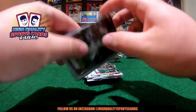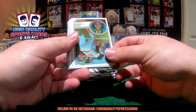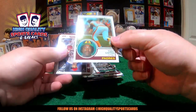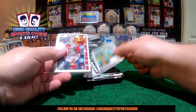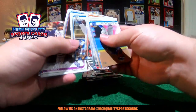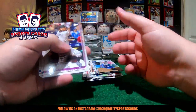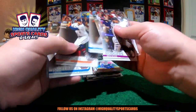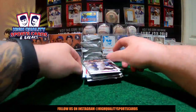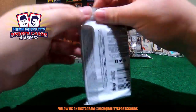Here we got Jones, 150 gold. D-backs, we got Tony Gwynn. Nice 1984 show. Hey, we got Tatis Jr. and Vladimir Guerrero Jr. Rookie debut. A nice home run derby. Another pack.